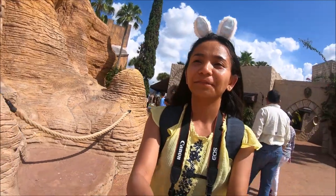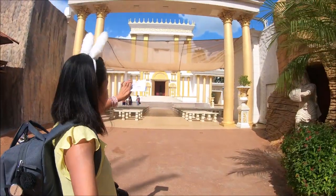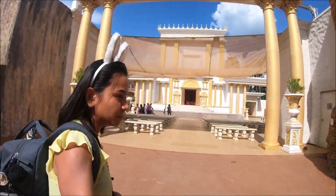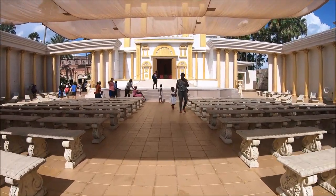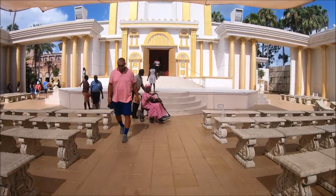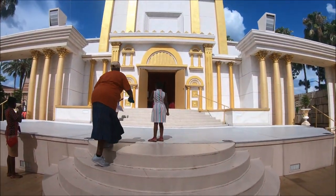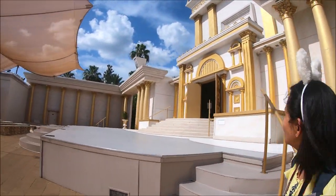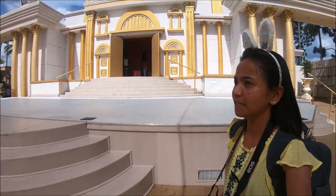Now, I'll take a video so you can also see what's inside the Holy Land Experience. Here you can see, it's the Theater of Life. This is the Theater of Life. Look, isn't it pretty?